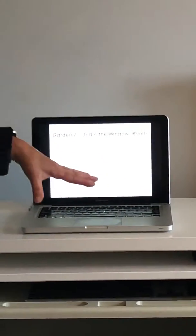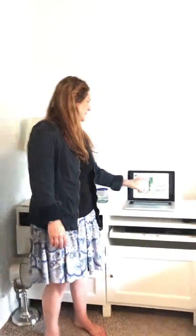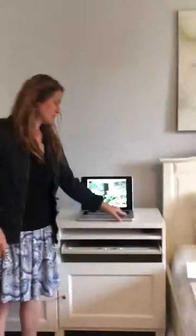Garden 2, under the window: hydrangeas, hostas, and the third level would be daylilies. This is sort of the front view of what it would look like, and this is hopefully what it would look like under the front window of your house.